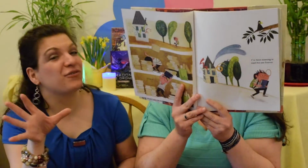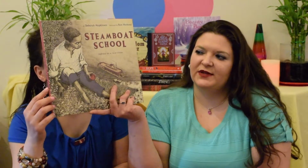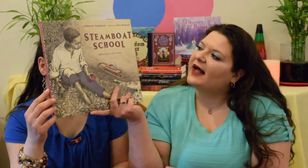We all know how much we hate spoilers, and this is just a fun spin-off of that. It's a great story to get kids laughing as well as teach them some fun ways how conversations work in books. Steamboat School is inspired by a true story. It goes off a nonfiction story, so you could use compare and contrast with the history versus the real book and use that in the classroom.